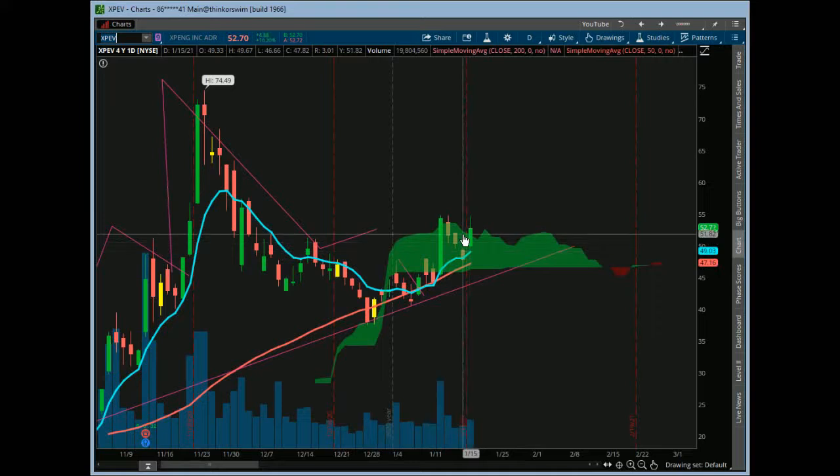I like the 3-day down move. Let's see how it closes here today. It could get some strength off of that breakout candle, so keep an eye on XBEV going into the end of the day and into tomorrow. Nice chart request. So good stuff, guys.